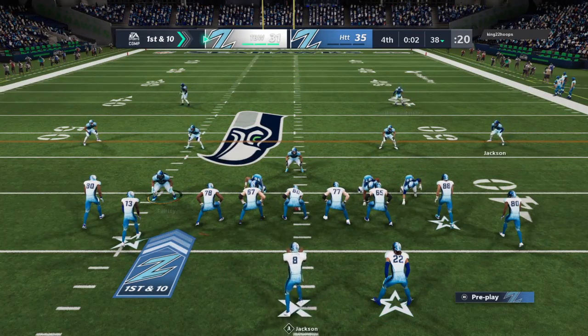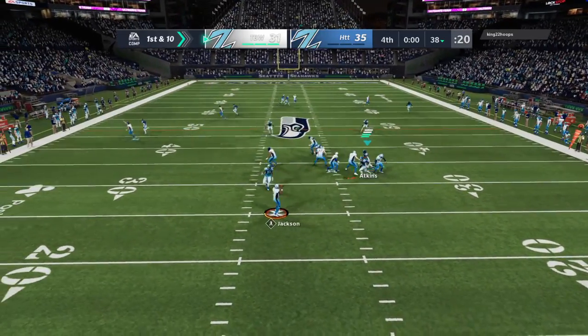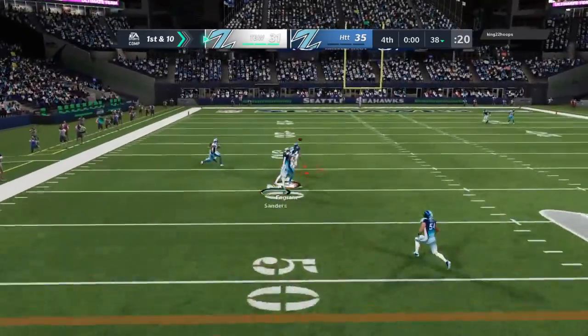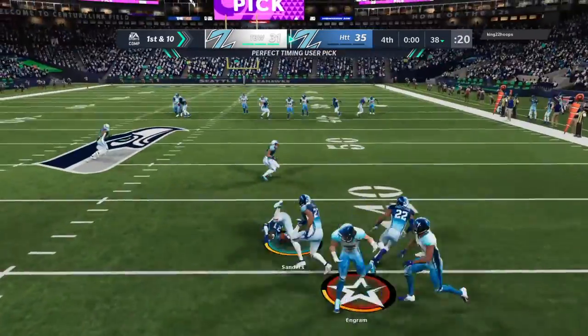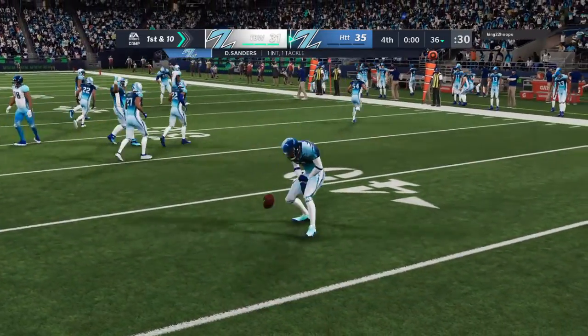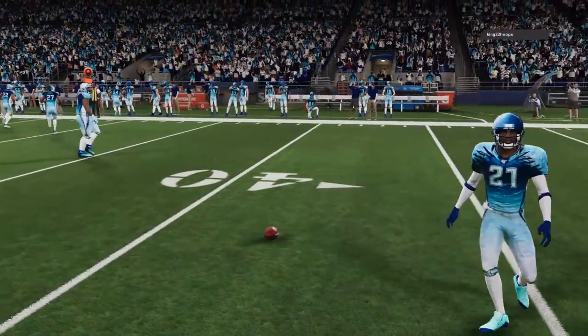This is just an exercise in futility. Do you even bother running a play here offensively? I wouldn't, because now is not going to erase what's happened during the game. And, a crusher there as it's intercepted. Picked off by Deion Sanders, and that is going to seal this victory as time runs out.